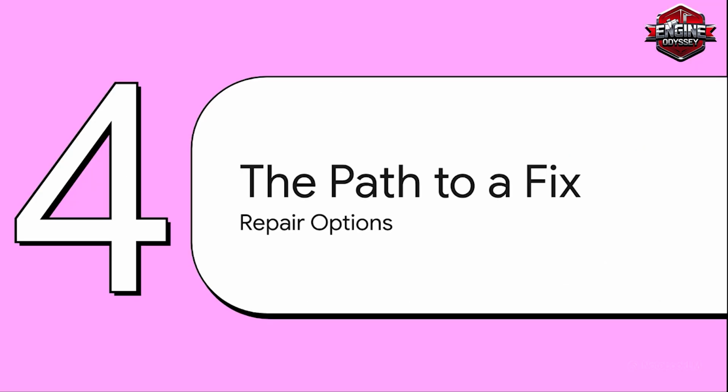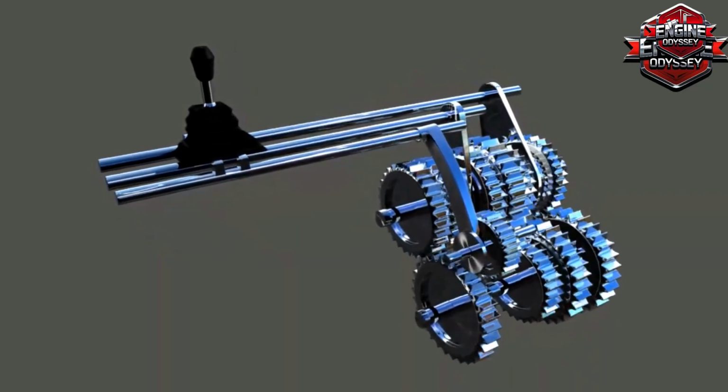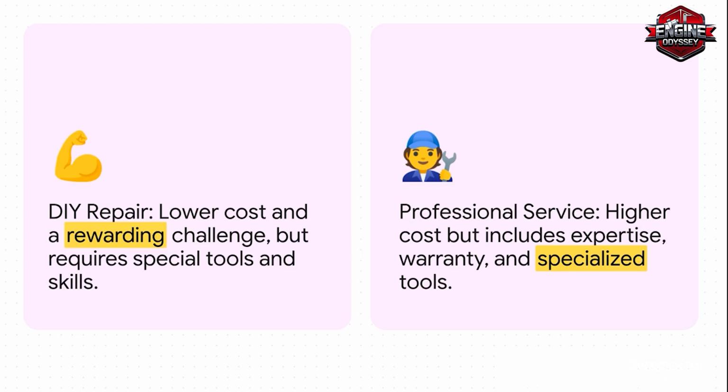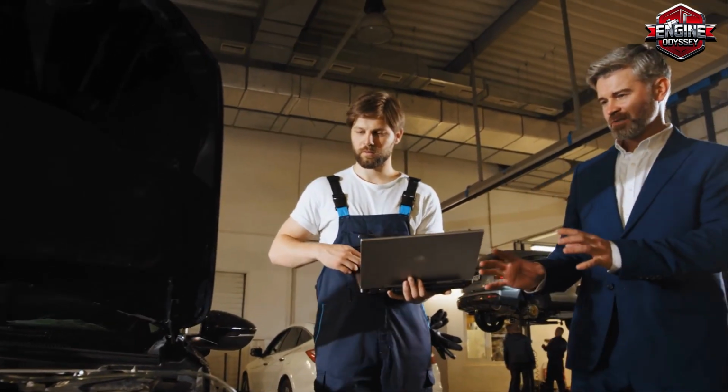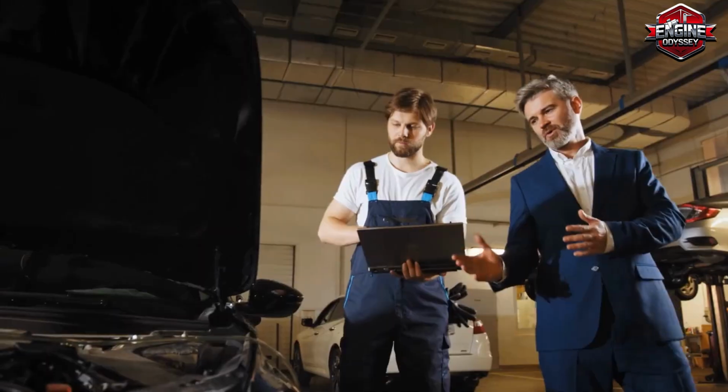All right, so once the problem's been found, what's the fix? Let's talk about the path to getting your car shifting smoothly again. So now you've got a decision to make. Do you tackle this yourself, or do you take it to a pro? Look, going the DIY route can definitely save you some serious cash on labor, and it can be a really satisfying job to do. But be warned, sometimes these sensors are easy to get to, and sometimes they are buried deep inside the transmission. A professional service is going to cost more, of course, but what you're really paying for is their experience, their expensive tools, and usually a warranty on the repair.